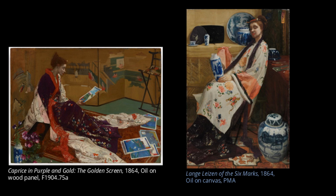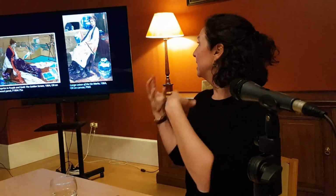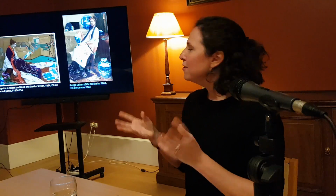We see Whistler positioning Heffernan in this instance in the guise of the artist. So we have this Anglo-British sitter who is herself actually being positioned in the context of someone who is painting these works. And it's this interesting elision, I think, between these white female sitters, but these exoticized Asian spaces that is an interesting tension that Whistler is aware of.